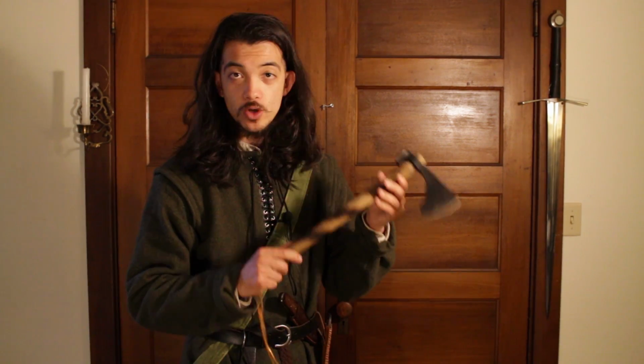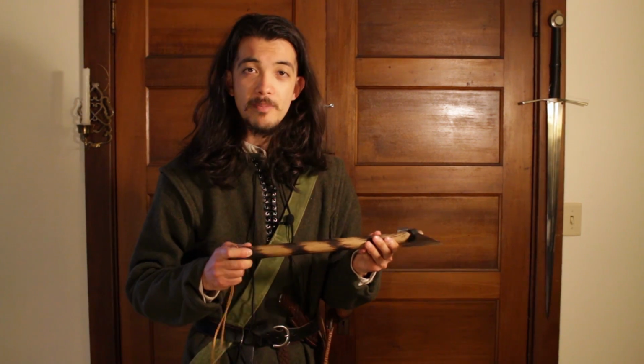So I didn't have it weighed. I don't know how much it weighs. I don't believe I have a scale that will pick up the weight of this axe. If I do, I will put an annotation. If I don't, you'll be staring at a blank screen right now. But it can't be more than 2 pounds. It's incredibly light and easy to carry.